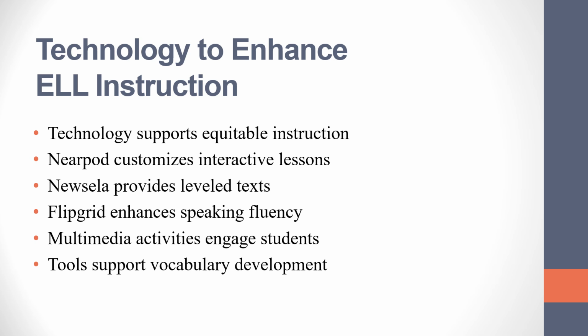Effective technology integration offers equal and substantial educational support for ELLs of all skill levels. Nearpod, accessible at nearpod.com, uses polls, quizzes, and multimedia activities to create interactive lessons that instructors may adapt to various English proficiency levels. New York State Education Department, 2023. This allows for active involvement and provides instant feedback, which is helpful at all proficiency levels.